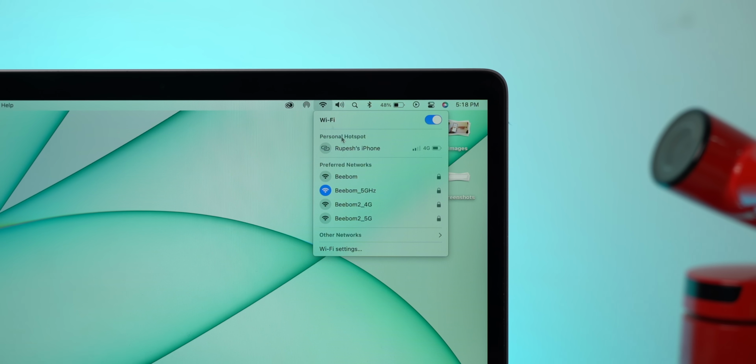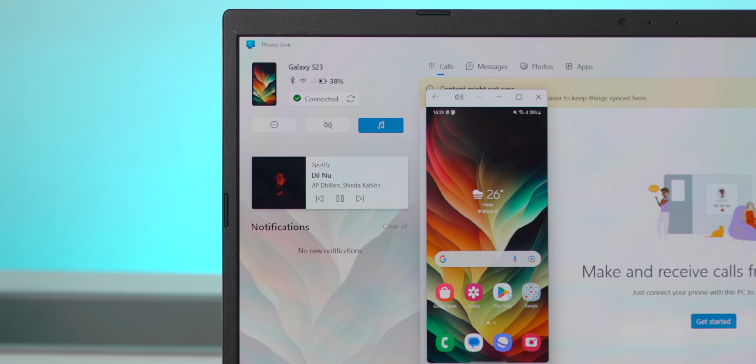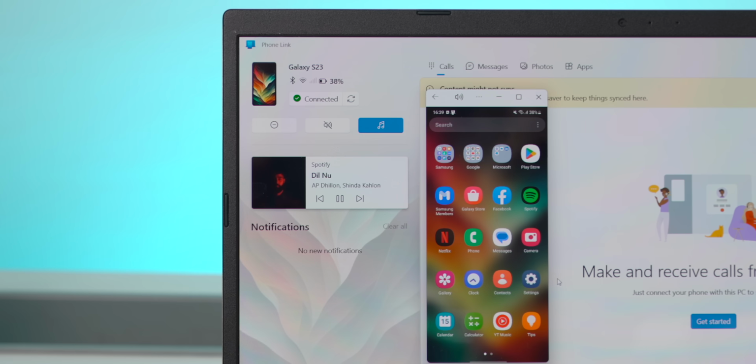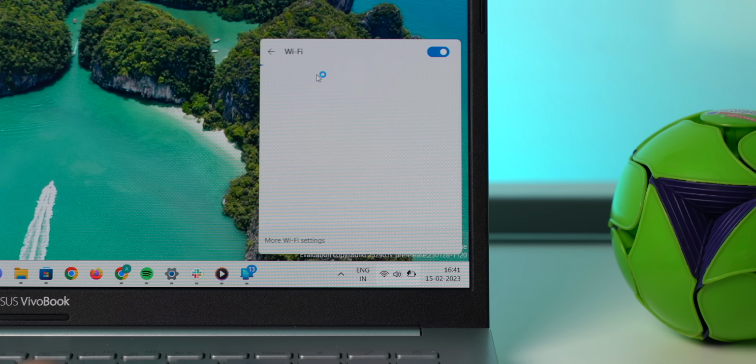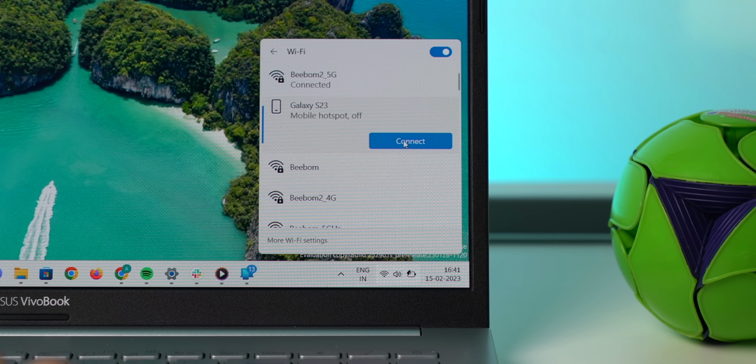One of the most useful macOS features is when the Wi-Fi disconnects, it automatically suggests you to connect to your iPhone's hotspot. In fact, the personal hotspot option is always present in the Wi-Fi settings in macOS in case you're out. This is now present in Windows too. If you have your phone paired to your Windows PC via phone link, the Wi-Fi network list shows you your phone's hotspot. I can just hit connect and instantly connect to my phone's network on Windows. No more going through the hotspot settings on the phone, checking the password. This is very useful, but for now, this only works with Samsung phones.